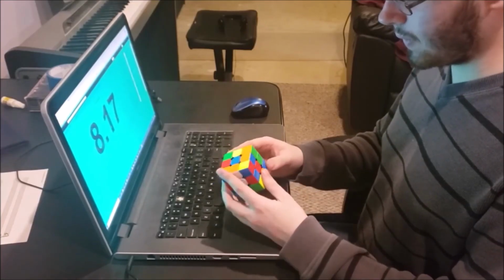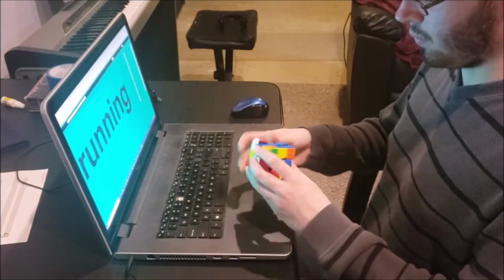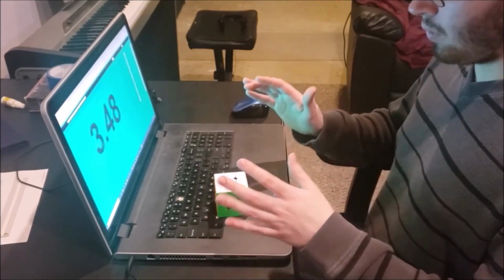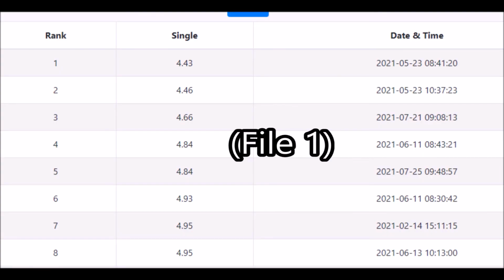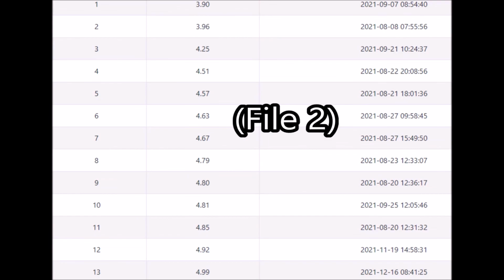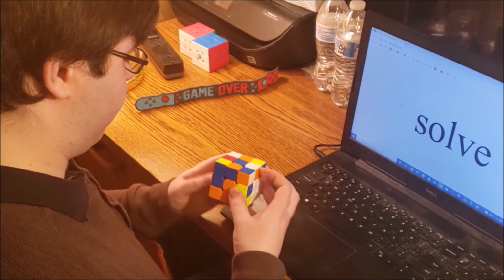And here's my 3.48 from 2020 because who cares? Here is every sub 5 solve I got this year. Very, very nice job. And that is all the interesting stuff I could find about the solves I did in 2021.